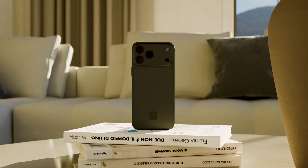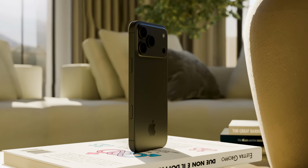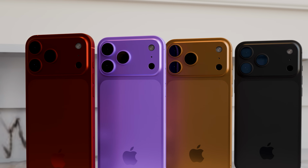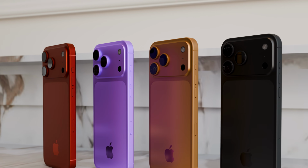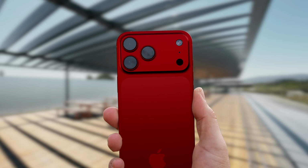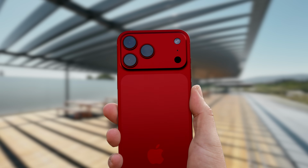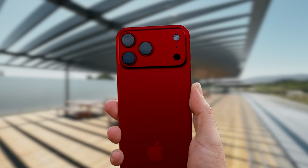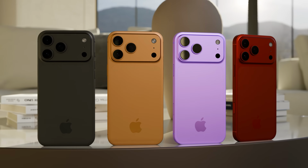So now onto the part that everyone's waiting for, and that's the cameras. The iPhone 18 Pro is rumored to feature a variable aperture 48-megapixel primary camera, a 48-megapixel ultra-wide, and a 64-megapixel periscope lens with up to 10 times optical zoom, but the Pro Max might be taking things even further. Insiders are saying that Apple is testing a stacked 200-megapixel sensor, which would be the biggest resolution leap in iPhone history. Now, it's still in testing, so it's not guaranteed just yet, but even the possibility is pretty huge.